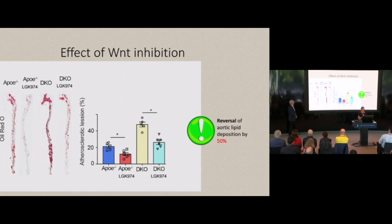So anyway, yes, these are isolated mouse aortas that were dissected out from animals fed a high-fat diet for 12 weeks. After the first 4 weeks, they received a Wnt inhibitor, which is termed here LGK974. And there are two models here. The first is the ApoE knockout model, which is a standard model of mouse atherosclerosis. The second model is the model I generated, which is called the DKO model, which is more severe, obviously, you can see. And it's a knockout of the endothelial glucocorticoid receptor on the background of the ApoE knockout animal.